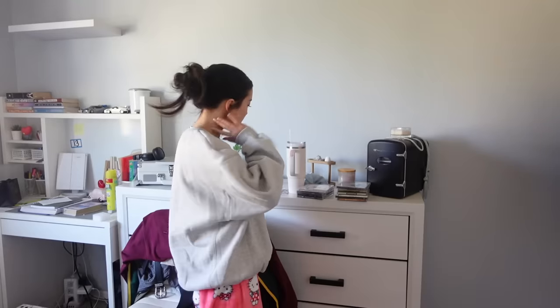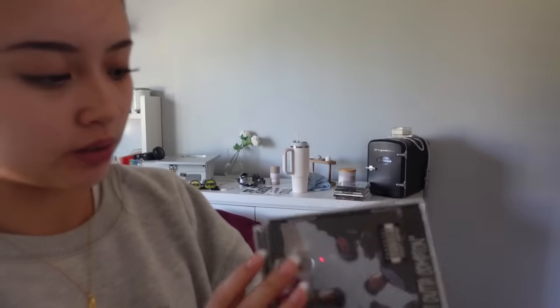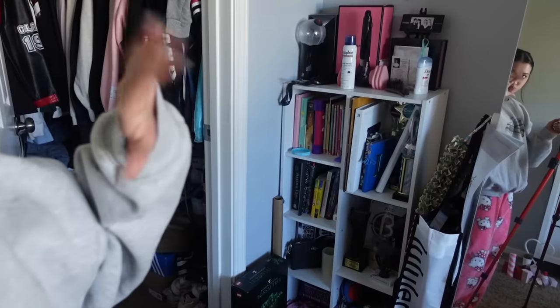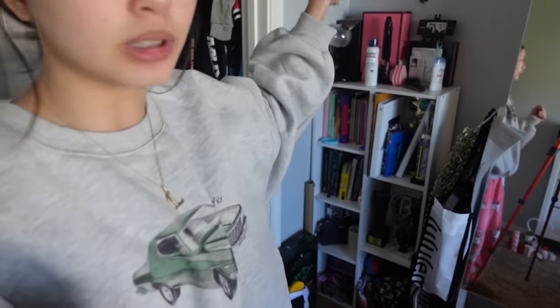Like on this wall, I have all of the Polaroids that I want to put up. These ones I'm going to put on that shelf. So I have Biggie, Eminem, Tupac, and NWA. Yeah, so I'm going to get rid of everything on this. We're going to completely take everything out.